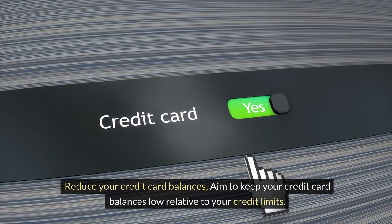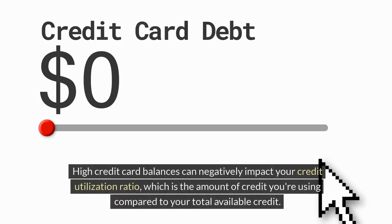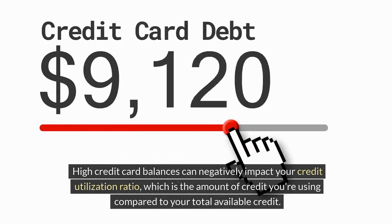Reduce your credit card balances. Aim to keep your credit card balances low relative to your credit limits. High credit card balances can negatively impact your credit utilization ratio, which is the amount of credit you're using compared to your total available credit.